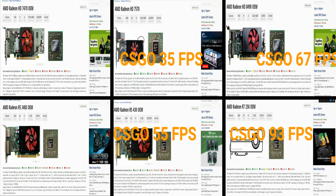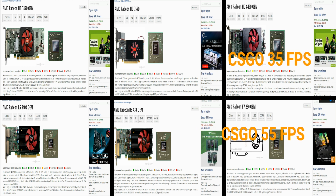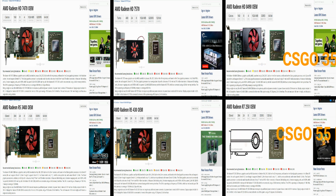Is the R5 430 and the R7 250 worth it? Well, yes, if you want to play some modern titles or esport games at around 30 FPS for around £20.